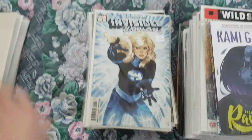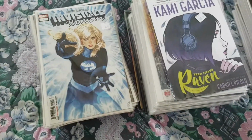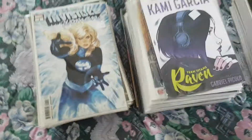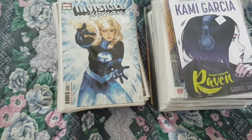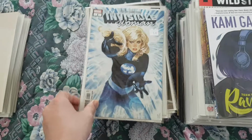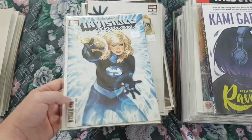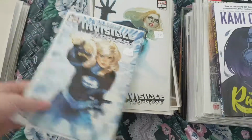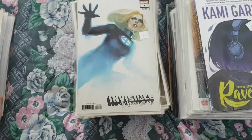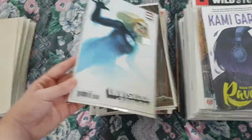And so this is like 3 or 4 different hauls made up. You'll notice that there's no order to what came from what haul. Like this one from last week, I just got last night. But I got Invisible Woman number 1. I got the regular beautiful Adam Hughes cover, and I got the Stephanie Hans variant, which is the person that does the art for Die.